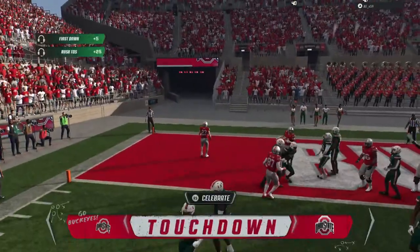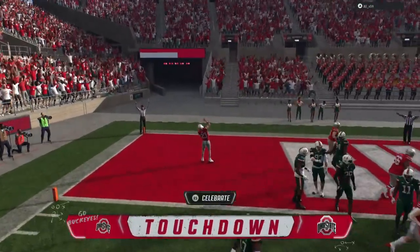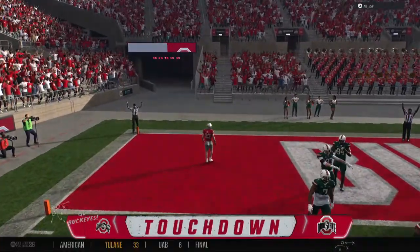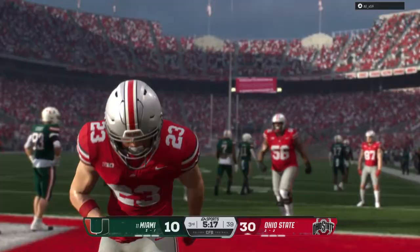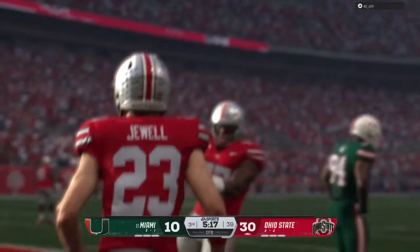Beck's going for the goal line. Touchdown, Ohio State. And they add 6 more to the board with that trip to the house. No midseason doldrums for these guys as they push out the lead in week 6.